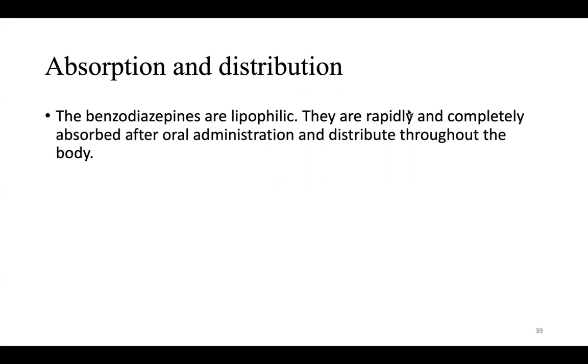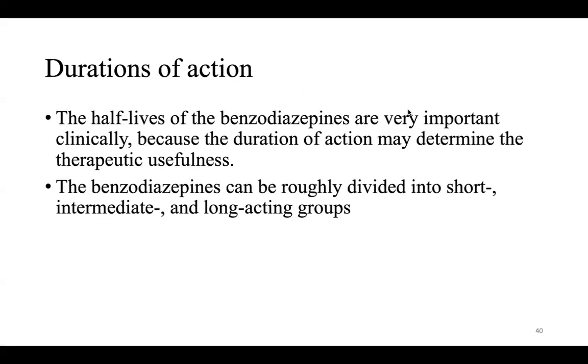Okay, the pharmacokinetics of benzodiazepines and the duration of action. The longer-acting agents form active metabolites with long half-lives. However, with some benzodiazepines, the clinical duration of action does not always relate to the actual half-life. This may be due to receptor dissociation rates in the central nervous system and subsequent redistribution elsewhere.